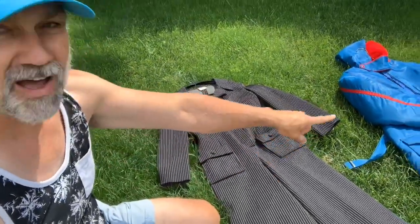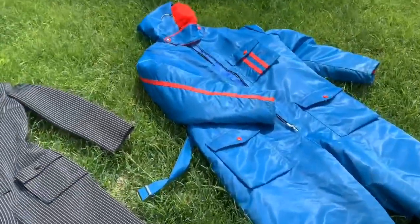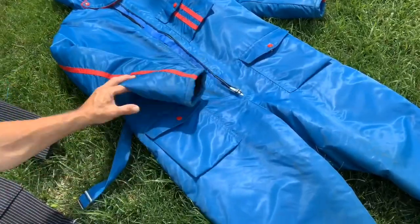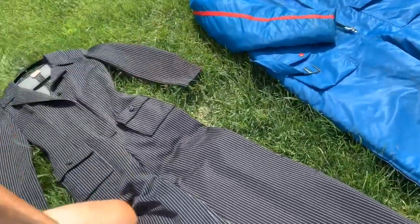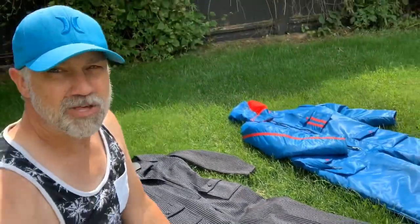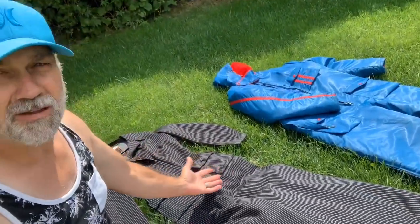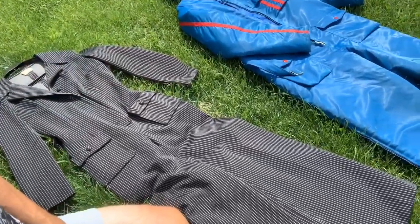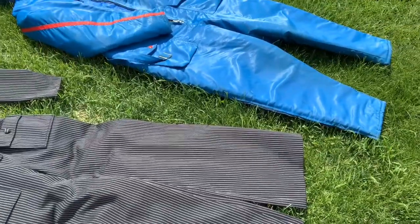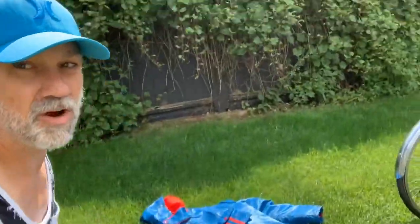These were $5 for the pair, and that vintage snowsuit, which is in just spectacular shape. All the zippers, all the buttons and clips and stuff are still there. I'd be shocked if these aren't $50 an item, but maybe more, maybe 75, maybe even 100. But they're super cool, super retro, great shape. Always watch out for vintage clothing if you aren't already.